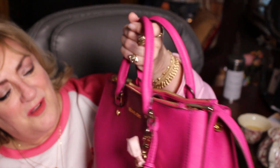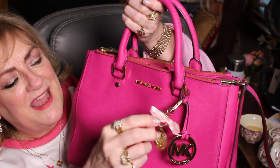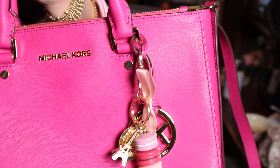And then also on this side, that's the one that comes with the purse. But I added this keychain, and it's La Durée. It's got an Eiffel Tower and some little, what do you call those, macaroons? But they're pink, and I thought, oh my gosh, that's so perfect. But this is just, it reminds me of my Prada. It's exactly the same design, to be honest.